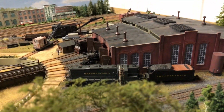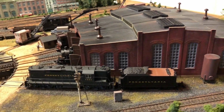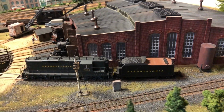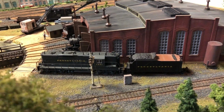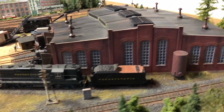Something that I wish I would have done is, if I had more space, build out a little gantry, a little crane, and maybe some piping coming off of the roundhouse so I could show a little bit more of a service area in and around the shop. But it is what it is. It's 4 feet across, and I didn't really have a whole lot of space.